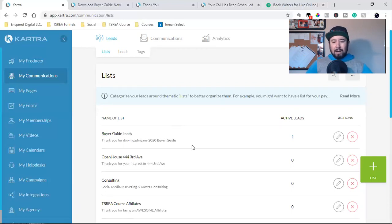So that right there, you guys, is the email autoresponder, which is your list and your sequence. The pages, that's a 3-page sales funnel, super simple. And then your form and then your calendars. So hopefully that made sense, you guys.